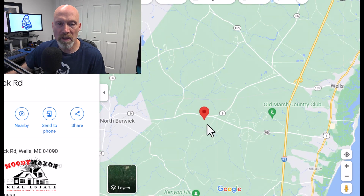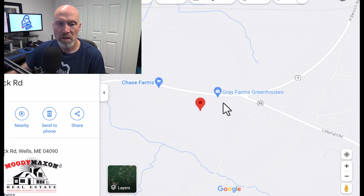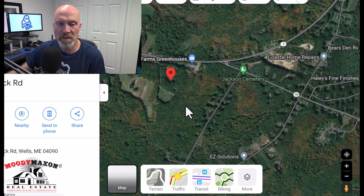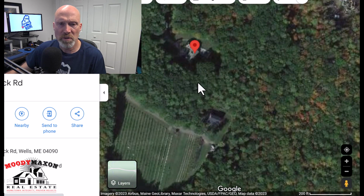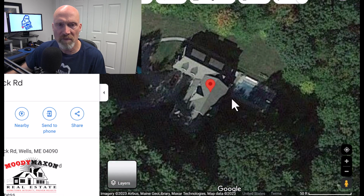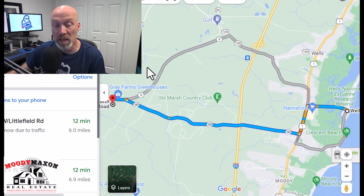There's the property right there, Chase Farms, Gray Farms greenhouses, and what I'll do is I'll just give you a quick terrestrial view there. We'll just zoom in on the property and it'll look very similar to the drone footage I just gave you. All right, so how far is it to certain things that you may want to get to if you've invested in a property like this?